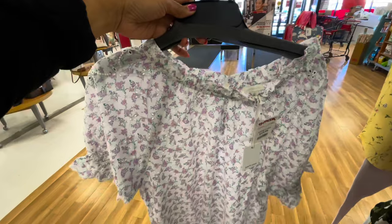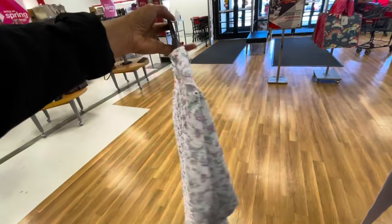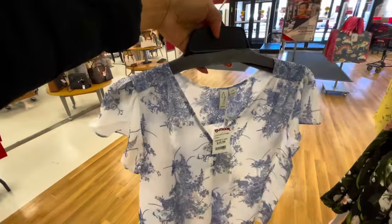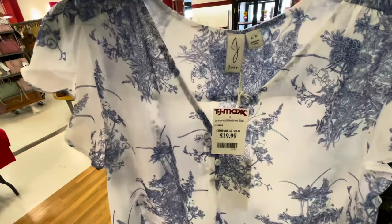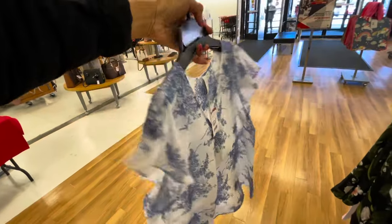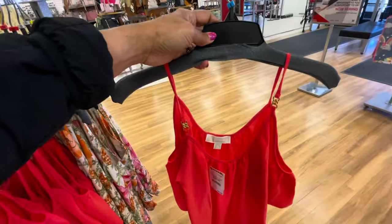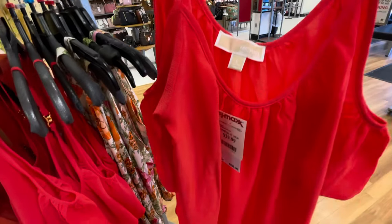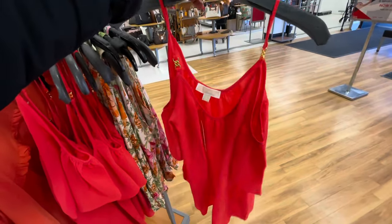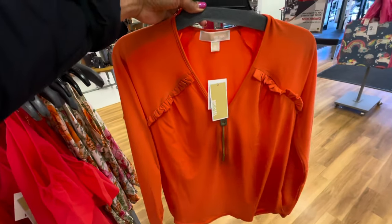Oh, this is Jennifer and Grace floral, $20, and it can be worn off the shoulder. Beautiful. This is a pretty floral print, $20 by Joey. Look at the print. The flowy sleeve is very nice. So this is a pretty color, Michael Kors. $30. I love the details on the sleeve. Isn't this pretty? Yeah. This is also Michael Kors.